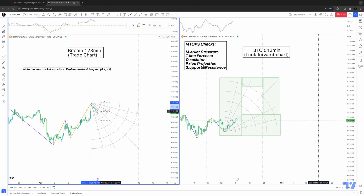But what I'm doing as I'm doing it is I'm following the market structure, time forecast, oscillator, price projection, and support and resistance visually inside my mind. I'm not putting all of the manual tools down because I've earned it. So I recommend that you should perhaps try that out for yourself.